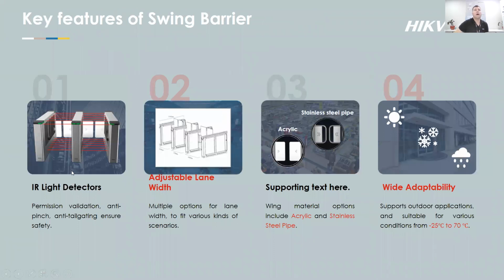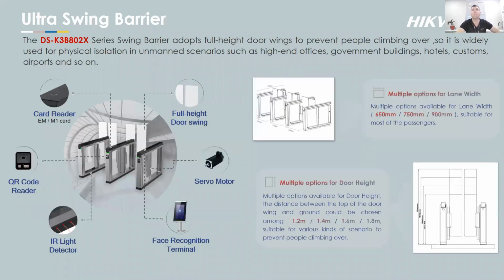So on our barriers itself, we have different IR light detectors. These sensors itself will pick up when a person walks through it. It will also pick up when a person tries to climb over it without using their authentication method. Not just that, we have different levels in heights, we also have different ways of how it opens and closes, and this can be used indoors or outdoors. It depends on where you would like to use the application.